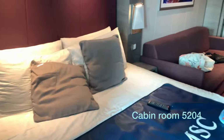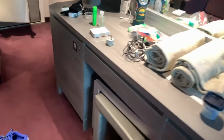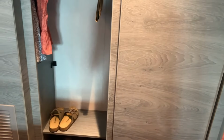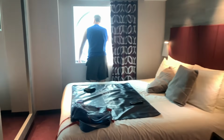We're in our cabin, which is an ocean view room. I will do a quick tour, even though it's a disaster. You have a queen size bed, you have a couch, little cupboard area, desk. There's a mini fridge in there. We have a bank of drawers here. And this is the closet. It's pretty small. You only have about that much space. But you do have some little shelves and drawers. And then the bathroom is here. It will do.